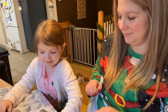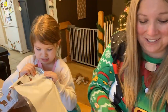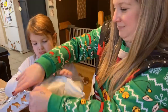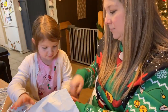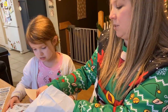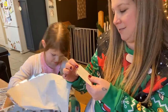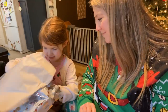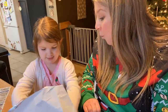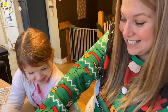What? This is weird. What's under there? You're making me nervous with the scalpel. What's under there? Oh, let's keep the tag too, because that's special. It's got a little ballerina. That's so cute. I love it. What did she send you?